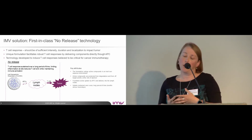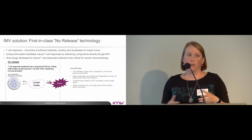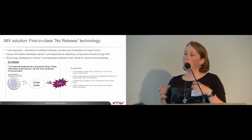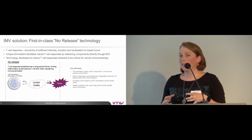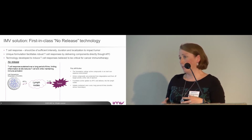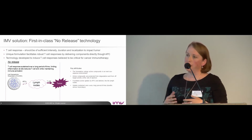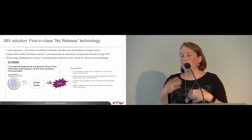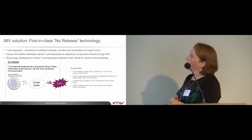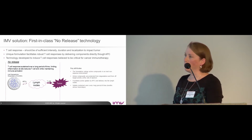We have a very simple platform. It is oil-based, but it does not include an emulsion. So all the components of the treatment are held within the oil. And so when it's held within the oil, it's actually not released at the site of injection, and it really forces the immune system to take it up actively. So what we see are antigen-presenting cells coming in, taking up the components. This results in a very different kinetics of an immune response, and it also induces a very strong immune response, which I'll show you from some of our data.